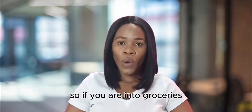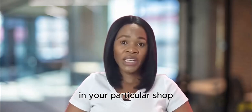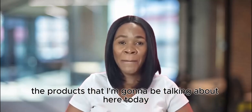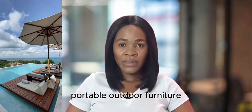So if you sell groceries in your shop, in your Takealot shop, this is a good product to also stock up, or you can stock up all the products that I'm going to be talking about here today. So let's move to the fourth product, portable outdoor furniture.